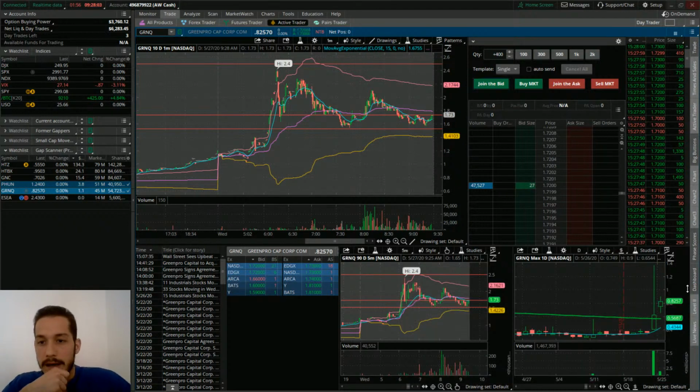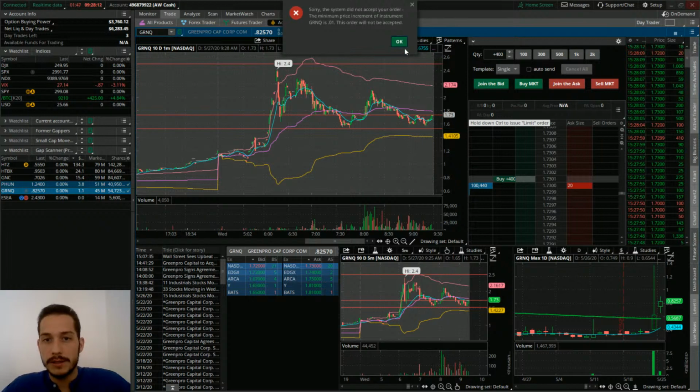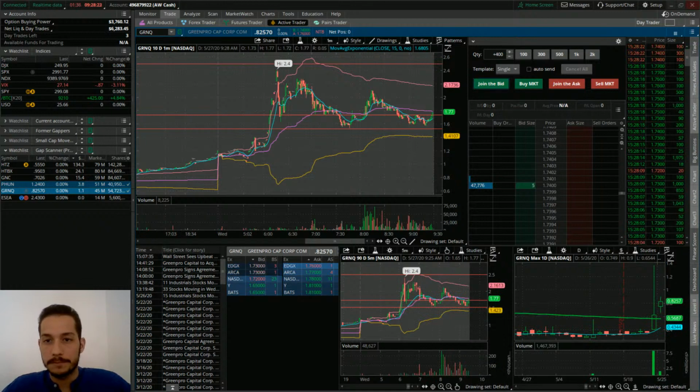Don't forget, since this is multiple decimal places on GRNQ, you can't just randomly place an order on an extended decimal place. So the easiest way to get into this one is just say join the bid and have auto send not selected, and then you can go ahead and edit your order if you want. It's not super quick, but sometimes it's the best way to do it.